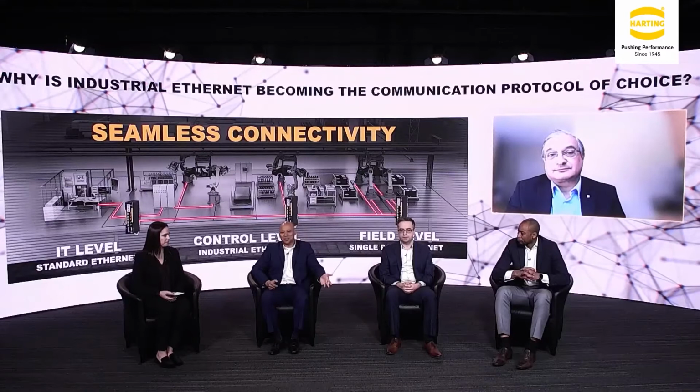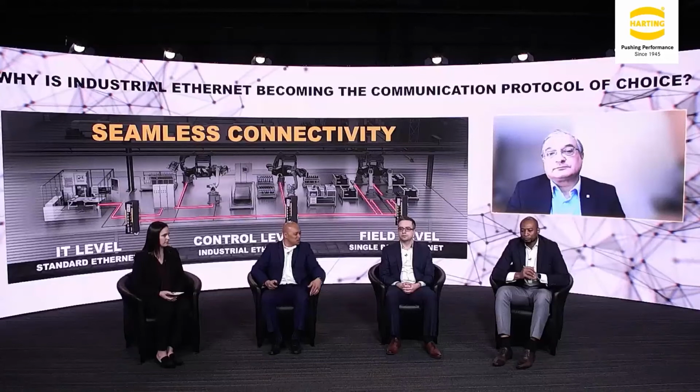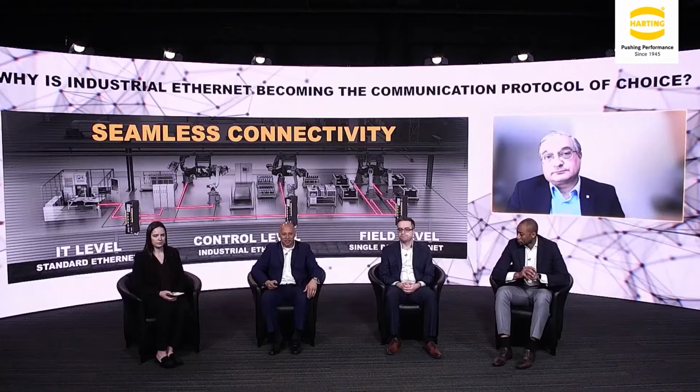Now, on the flip side, because industrial Ethernet, as we established, is standardized and well-known, the learning curve for new engineers entering the industry is a lot shorter and certainly a lot easier, making it an ideal communication platform for industrial applications and networks.